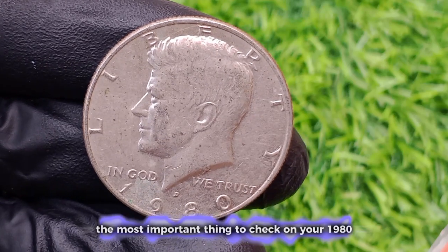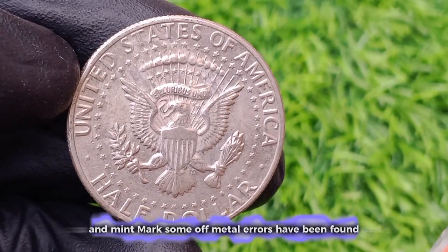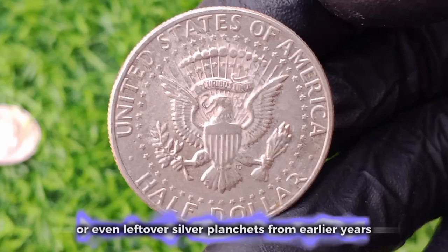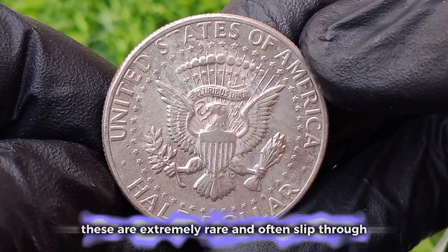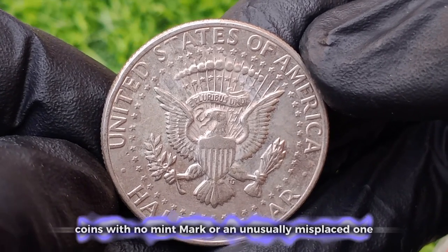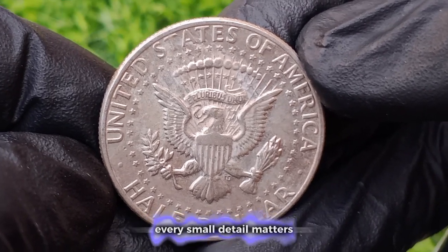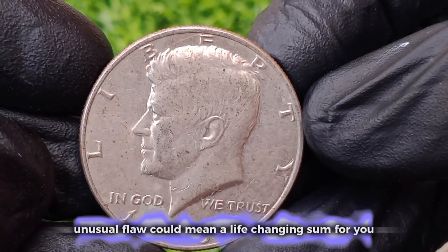The most important thing to check on your 1980 Washington half-dollar is its metal composition and mint mark. Some off-metal errors have been found struck on foreign coin blanks or even leftover silver planchets from earlier years. These are extremely rare and often slip through unnoticed by the U.S. Mint Quality Control. Coins with no mint mark or an unusually misplaced one can also signify a valuable minting mistake. Every small detail matters, and that one unusual flaw could mean a life-changing sum for you.